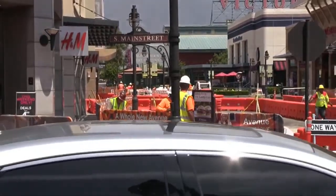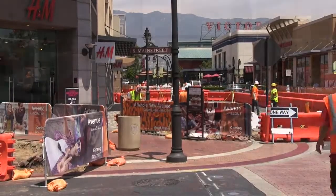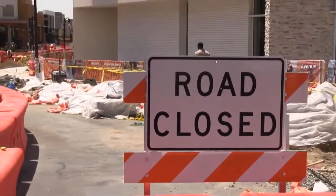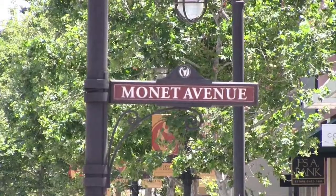The Victoria Gardens Shopping Mall recently celebrated its 10th year in business, and in honor of its anniversary, the shopping center is undergoing major renovations to continue to be relevant in the community with a more urban feel. Currently, out on property, we have a full streetscape renovation project underway, focusing primarily on Monet Avenue, on our west side of the center, which runs north-south, if you will.